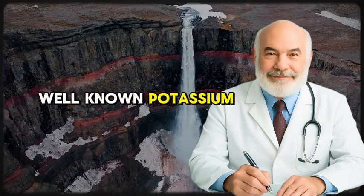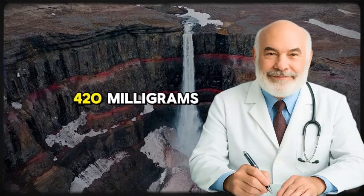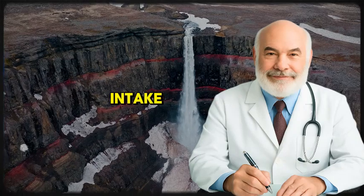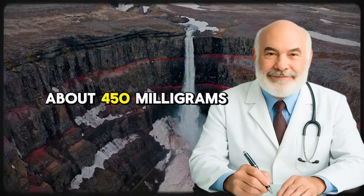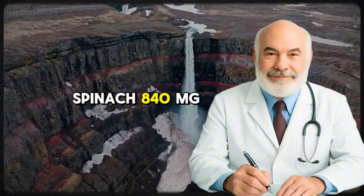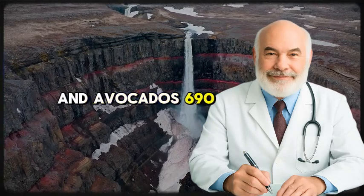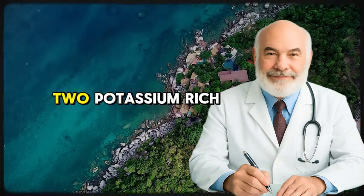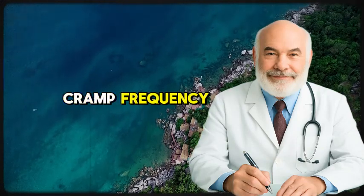Bananas are a well-known potassium powerhouse, with one medium banana providing about 420 milligrams, roughly 12% of the daily recommended intake. Other potassium-rich foods include sweet potatoes, about 450 milligrams per medium potato, spinach, 840 milligrams per cooked cup, and avocados, 690 milligrams per medium fruit. For seniors, eating 1 to 2 potassium-rich foods daily can significantly reduce cramp frequency.